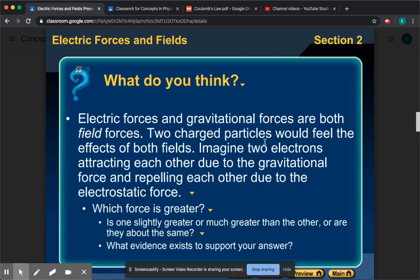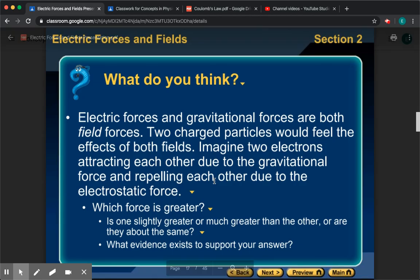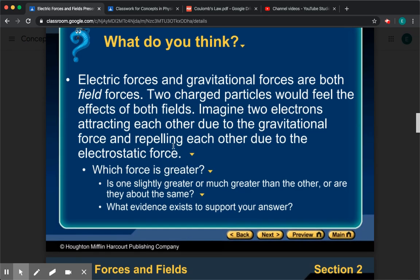Today we're going to continue with electric forces and fields, and today we're going to focus on section 2, which is electric force. It starts us off with a prompt discussing the differences between electric force and gravitational force. And it's something I think is important, so I'm going to go through it.